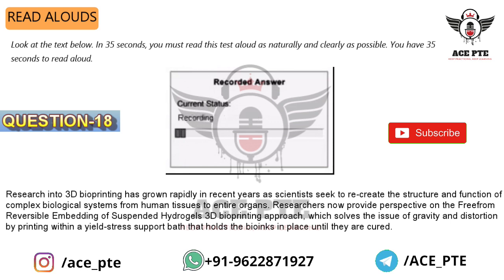Research into 3D bioprinting has grown rapidly in recent years as scientists seek to recreate the structure and function of complex biological systems from human tissues to entire organs. Researchers now provide perspective on the freeform reversible embedding of suspended hydrogels 3D bioprinting approach, which solves the issue of gravity and distortion by printing within a yield stress support bath that holds the bioinks in place until they are cured.